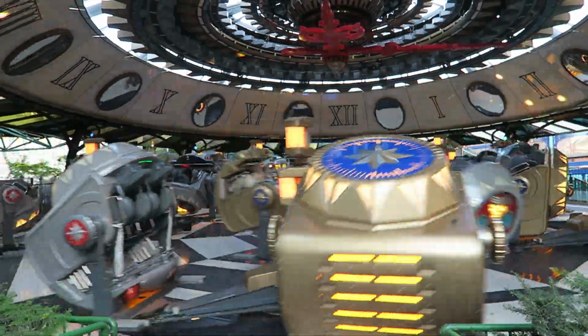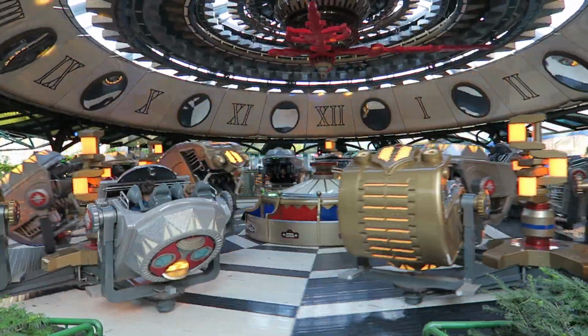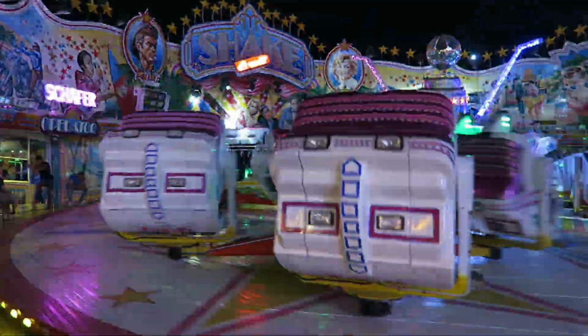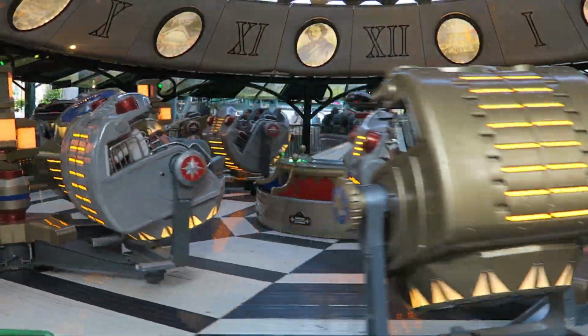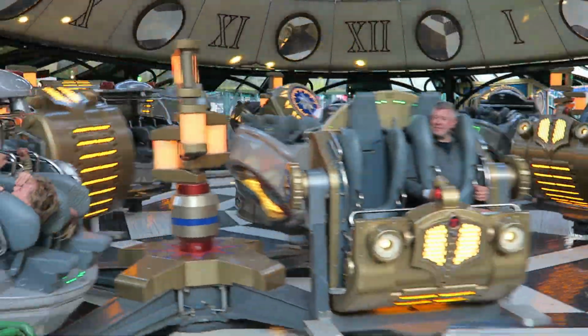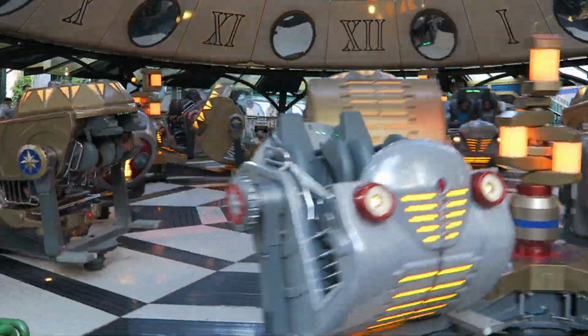Tik Tak at Tivoli Gardens is one of the craziest looking flat rides in the world. Mondial Shakes are mesmerizing rides on their own, but this one is plussed by theming, lighting, and fog. But is this ride as wild as it looks? Find out in this review.